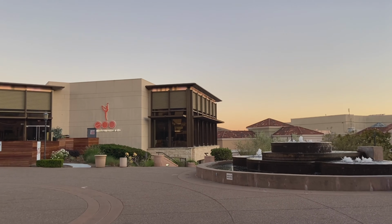Nature Gallery is focused on educating visitors about the incredible diversity of nature and the need to protect and nurture our environment.